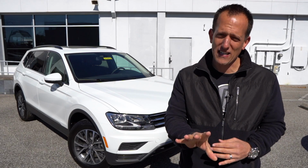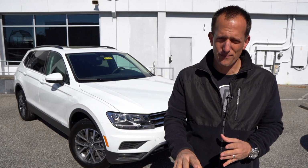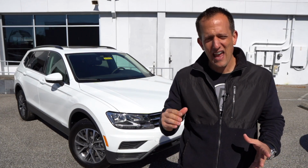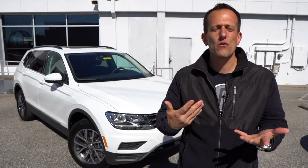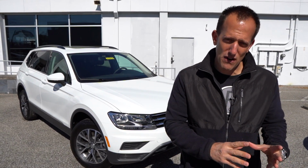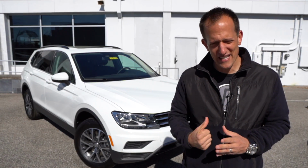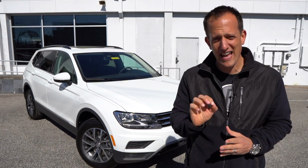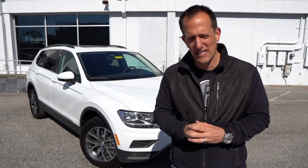But what Volkswagen is trying to accomplish with the Tiguan is to give you a lot of value, a lot of room inside, and also some of that great Volkswagen magic to brighten your SUV, not only driving experience, but also ownership experience. So let's go ahead, dive into this 2020 Tiguan SE trim and really see the value that it brings to the table.